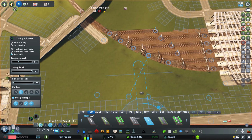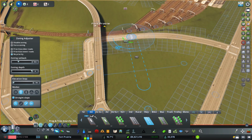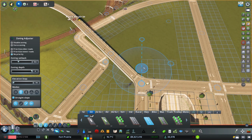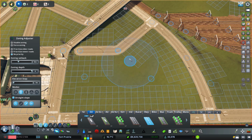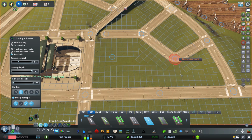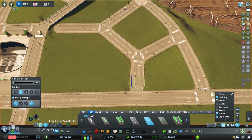Whoops. Like so. And then we can get some more road connections through here. Especially right through here, because this is going to be a key position. Because of the industrial road, we need to make sure that that's split off appropriately. Maybe if we just turn off node snapping, we can get a nice, simple connection just like that.